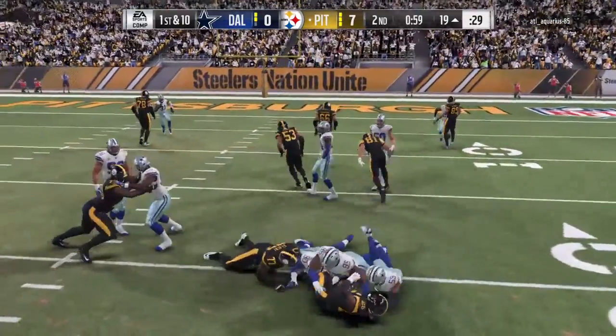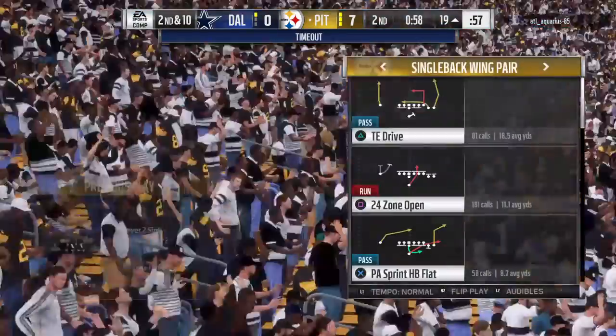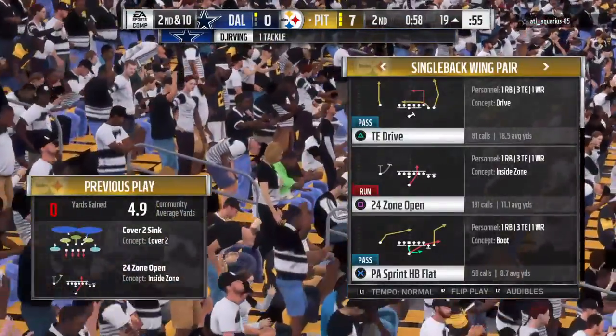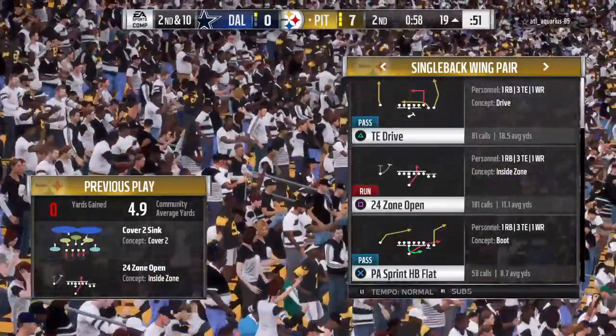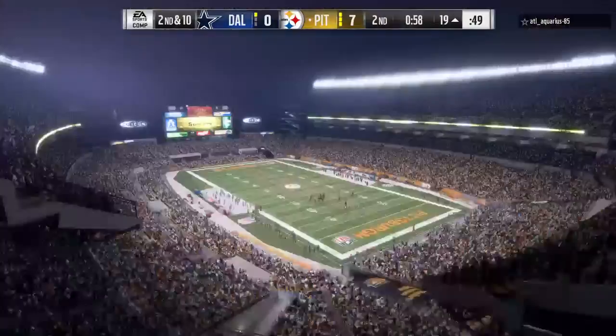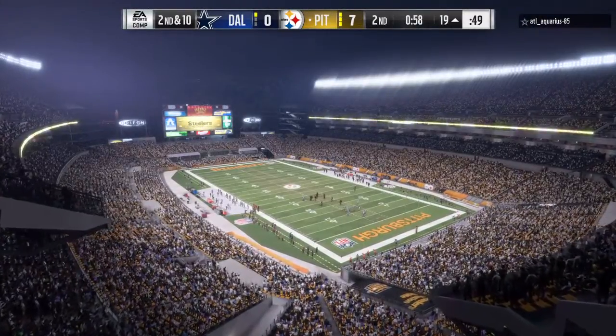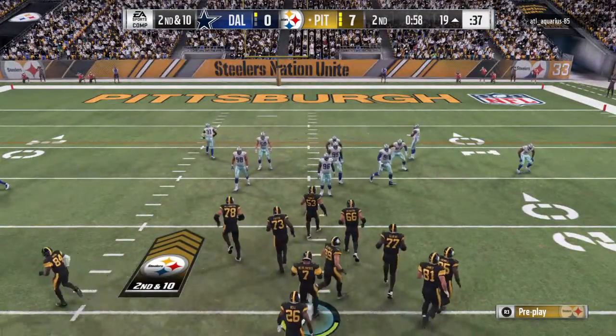Roethlisberger with a give to Bell. Trying to run inside, but nothing there. And now the Cowboys are going to call another timeout. So that means they're down to 1 remaining here as we head toward halftime. So they're still at the original line of scrimmage here. 2nd down and 10.